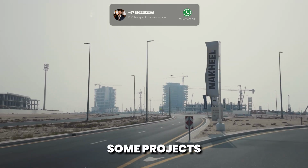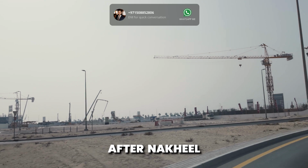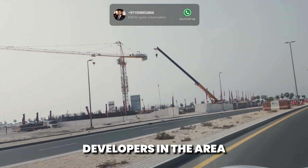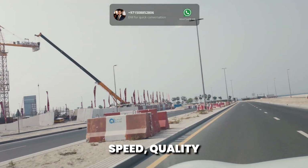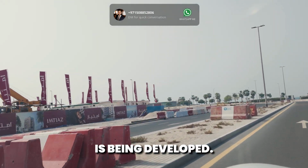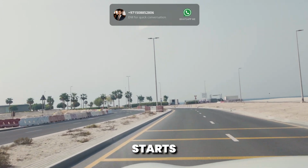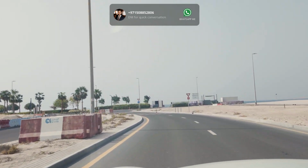You can already see some projects being built by Imtiaz. They are right now, after Nakheel, the number 1 developers in the area due to their speed, quality and positioning. We have another project by Imtiaz being developed. The beach starts right here.